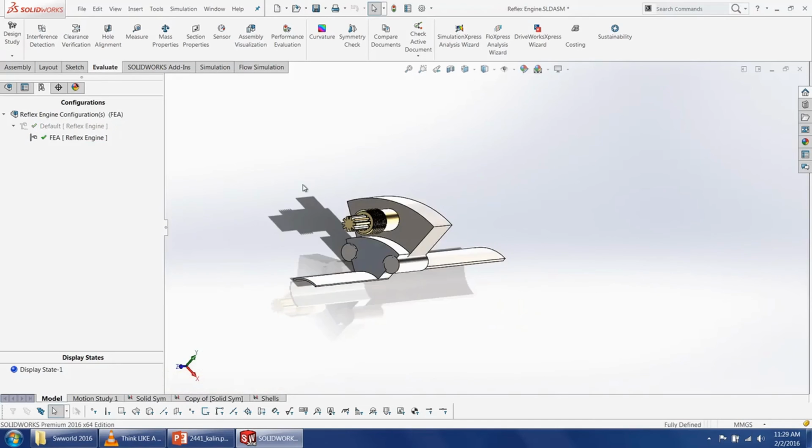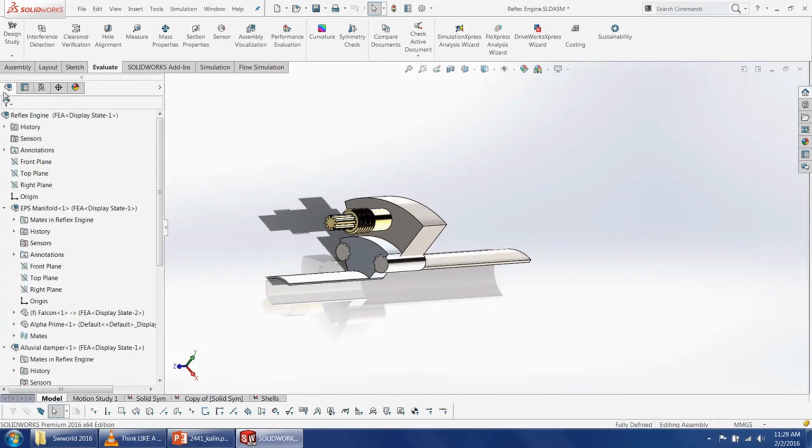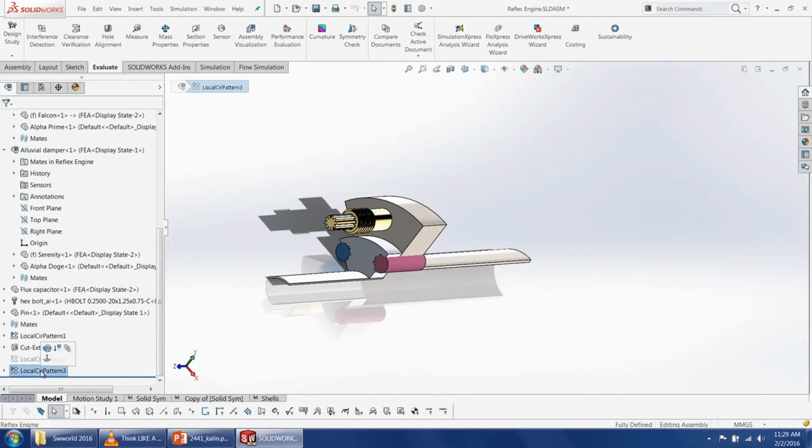I have an FEA configuration, so here it is. Notice that it's symmetrically cut. The advantage of doing this as an assembly is that I can just put an assembly cut in the assembly and not have to worry about cutting every single one of those parts. Because otherwise you got to put the exact same cut in. Instead, it's much easier to do it as an assembly, and you just have assembly cut right there.